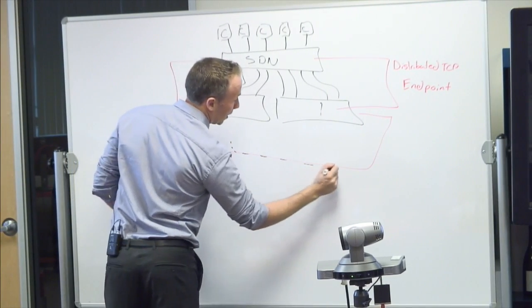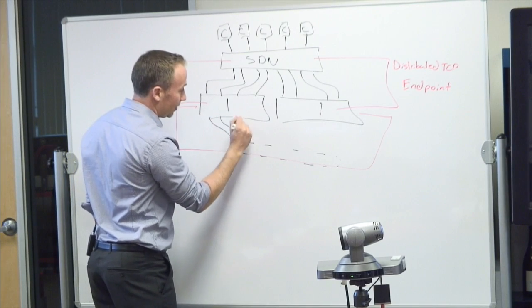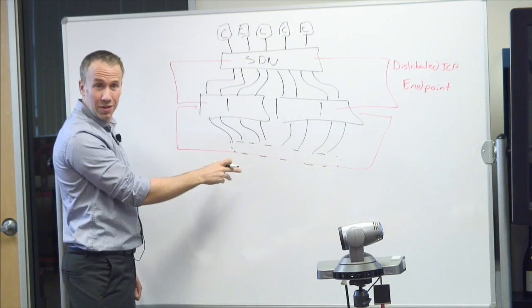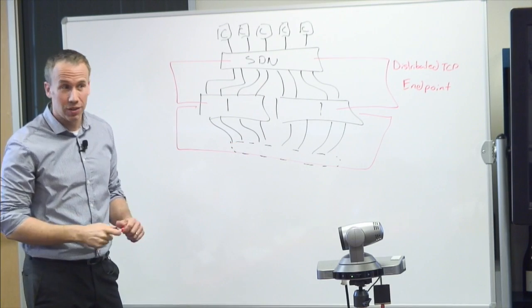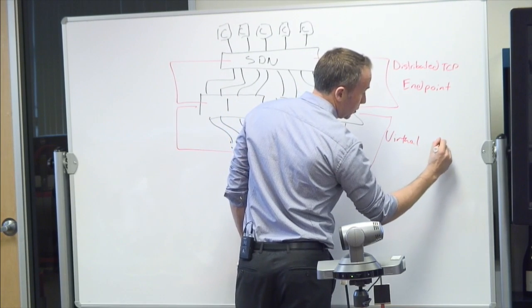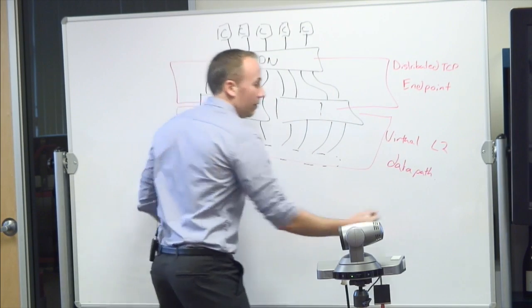imagine that we have just a shadow of that switch, right? This is a virtual set of wiring, but basically because of the fact that I have control over the switch, this is the same physical wires, but I have a virtual L2, right? I have an interconnect on that same network, right? So this is my virtual L2 data path.